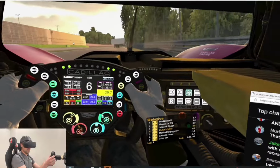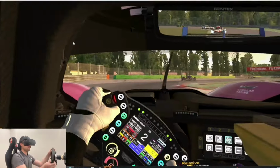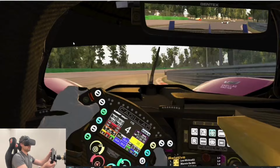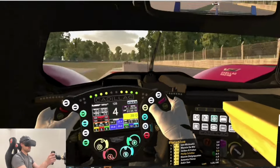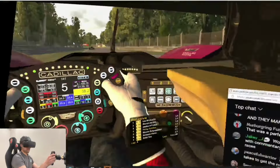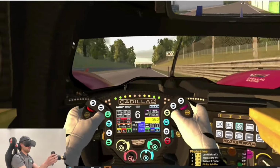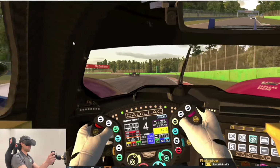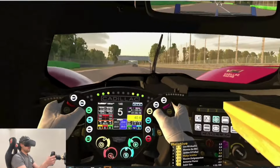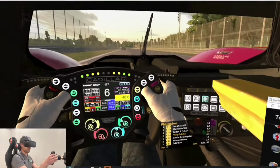I think we're definitely faster than the car ahead. Car behind is pretty quick too, though. Definitely closing the car ahead, though. I don't think we quite have the pace with P1, P2, but who knows in traffic, we might just.